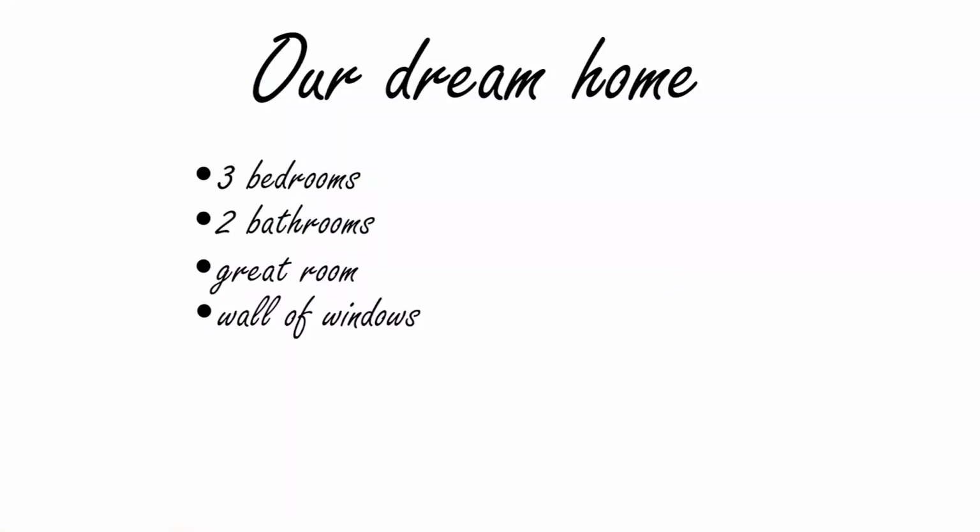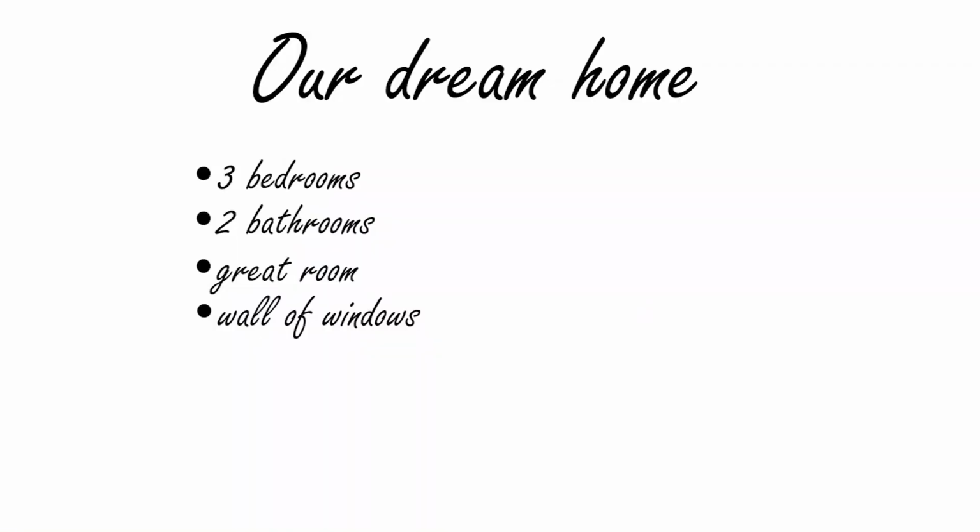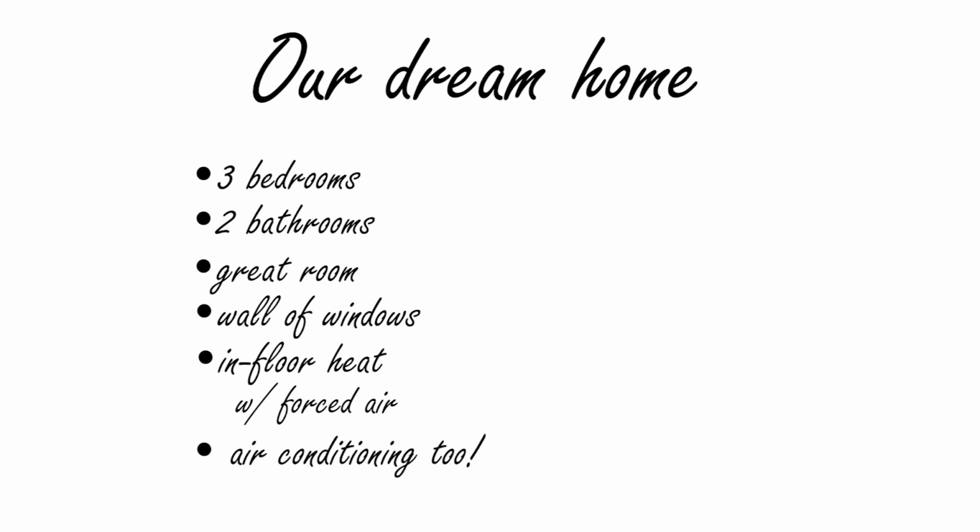For our home in the country, we sat down and we talked about what we really wanted and what we really thought we needed. So some of the things that we want in our home are 3 bedrooms, at least 2 bathrooms, a great room or just a big open space. And in that great room area with the open floor plan, we want to have a nice vaulted ceiling with kind of a wall of windows. So it'd be nice to have that open space for the kids to have a play area. For heat, we're thinking of doing in-floor heating on the main level and then forced air heat on the second level and then central air throughout.